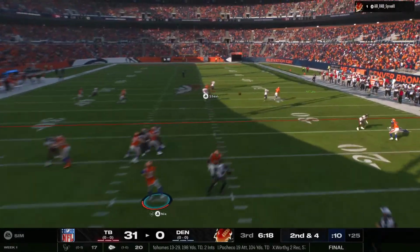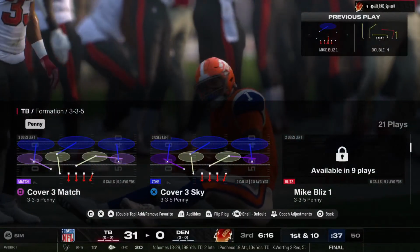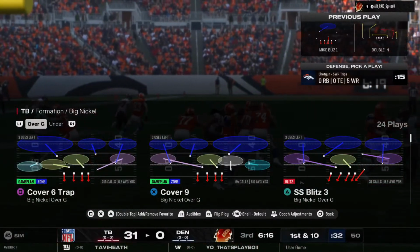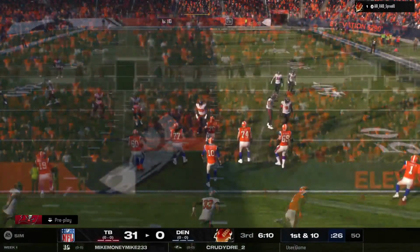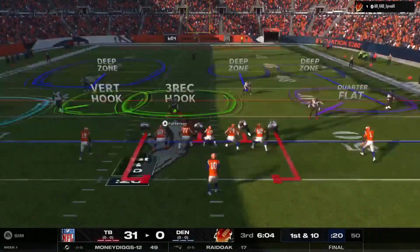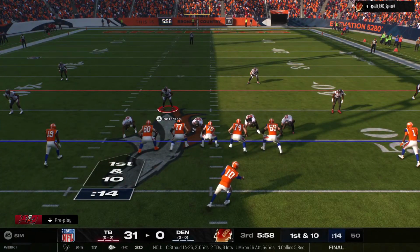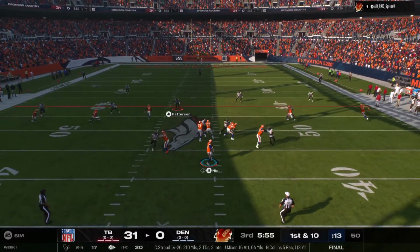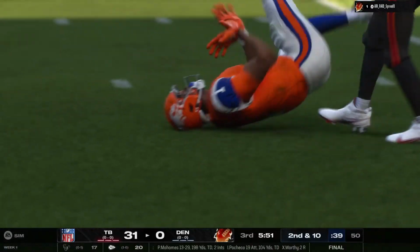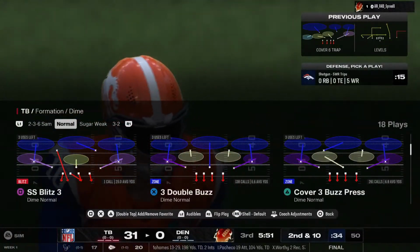Throwing is Nix. Open man downfield. It's Franklin. And he will have this at midfield. Forced out of bounds there. They get 25 on that connection. First down, Broncos. They'll throw. It's Nix. And he can't hang on through the contact. It's incomplete. What a good job defensively to meet him just as the ball was arriving. And it'll be second down.